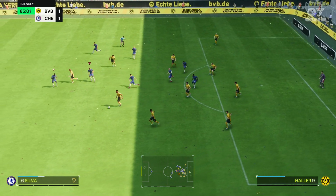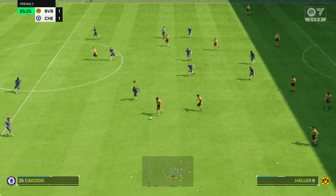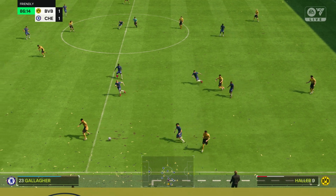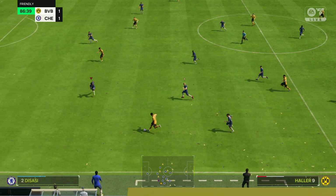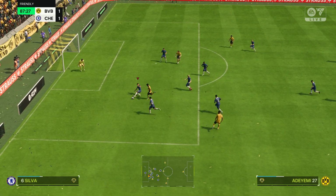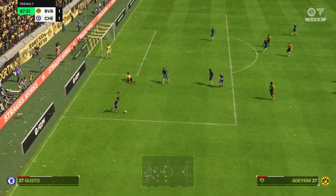Switched on and ready to intercept there. Well, the atmosphere is loud in here. The fans are doing all they can to urge the team on. They should be winning this. Well, he had to get that right. Fantastic tackle.